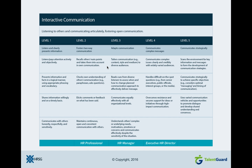If I said to you, for example, that my professional HR team should all possess interactive communication, well, what does that mean in my role as an HR professional, or as an HR manager, or as an executive HR director? Well, you've taken the guessing game out when you're able to clearly define the behaviors for that HR professional, which would be listed here under proficiency level 2.